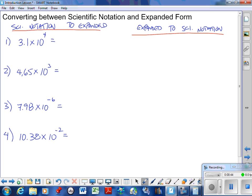Positive exponents, okay, so when I talk about positive exponents, I'm talking about this exponent right there on the 10. Move the decimal to the right. It makes the number larger.